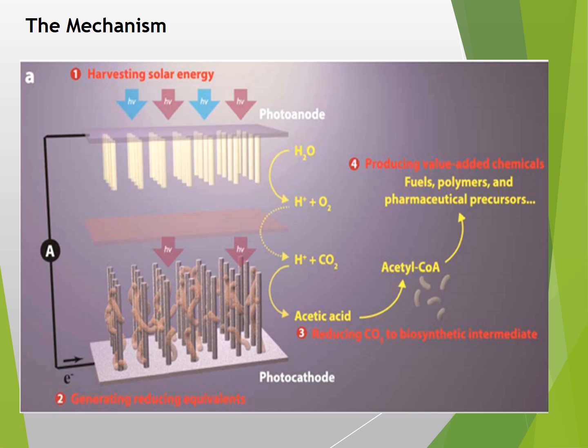The current model is composed of two sets of nanowire arrays. The top set, the photoanode, is composed of titanium dioxide nanowires that act similar to that of the antenna array in natural photosynthesis. These nanowires induce photolysis of water molecules and, due to their polarity, carry the hydrogen-reducing agents down into the secondary layer, the photocathode.